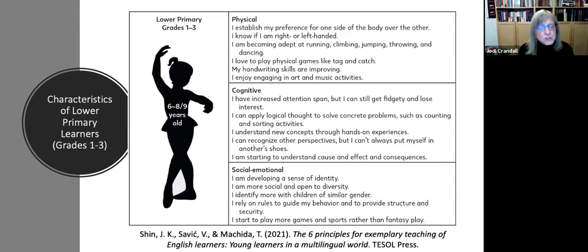And social emotional, this is very important. They're developing a sense of identity, and they are much more social and open to diversity. So they're beginning what we just saw at level 3, and Welcome to Our World is now going to become even more important as they begin to realize there is a great deal of diversity, and it's a good thing. And they start to play more games and sports rather than fantasy.